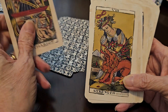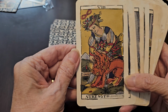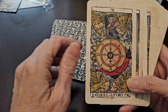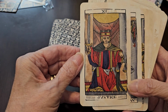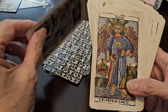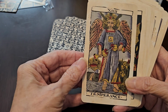Beautiful. Okay, so we have 8 for strength rather than for justice. Look at that. That's lovely. The appearance of a foot in the water.